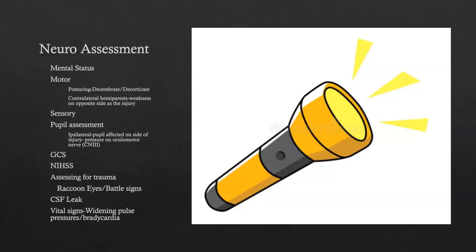Pupil assessment. Anytime that you have a bleed, it's going to be ipsilateral, meaning the same side of the affected stroke. So if you have a right-sided bleed, it's going to affect your pupillary cranial nerve. That's why the pupil is affected on that side, because you're going to have increased swelling and it's going to put pressure on that pupil nerve. And that's what causes your pupil to dilate and or not react because of that pressure on that side.